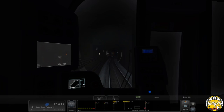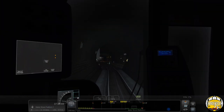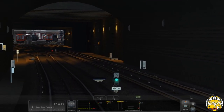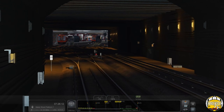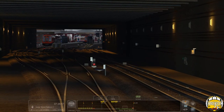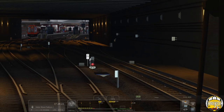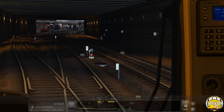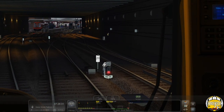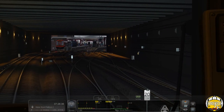So we can now actually apply some power. But we do have another approach control which will take us into platform 1, just beyond MB14A. So we do have MB4B next. This is the next signal up in the centre of the tracks. We'll start slowing down for this one. This is quite a late changer. Change as we approach it. Yep. There we go. So we are now clearing to Baker Street platform 1.